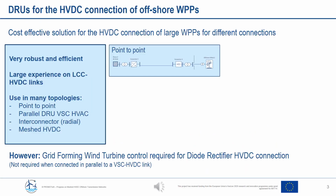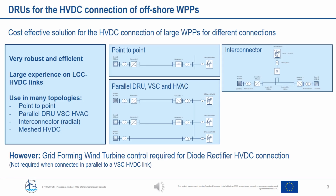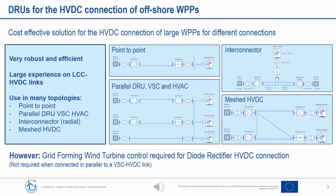Diode rectifiers are a very cost-effective solution for the HVDC connection of offshore wind farms. There are several topologies that have been studied in the PROMOTioN project and have been shown to be technically viable. The obvious one is the point-to-point topology, but it is also possible to have a DRU-based link in parallel to a VSC HVDC link and also to an HVAC link, all of them connected on the HVAC side. It is also possible to connect the diode rectifier unit to existing interconnectors on the DC side and even to mesh HVDC grids.